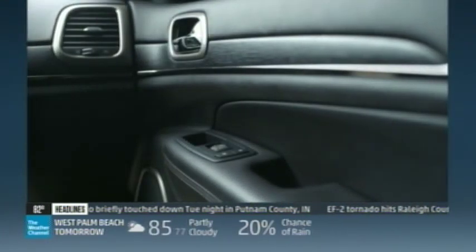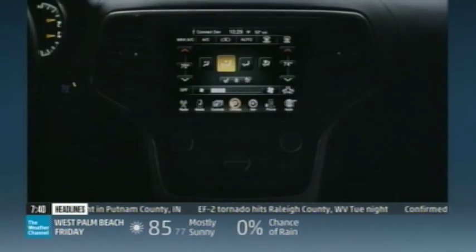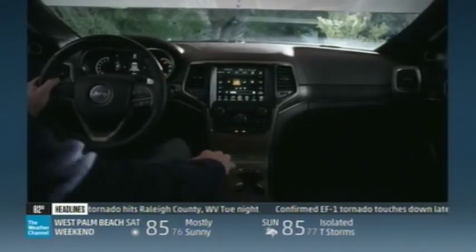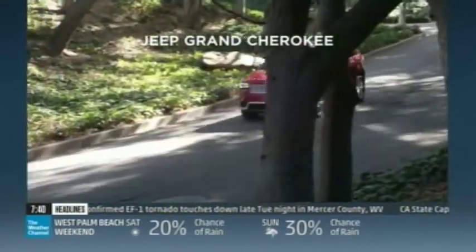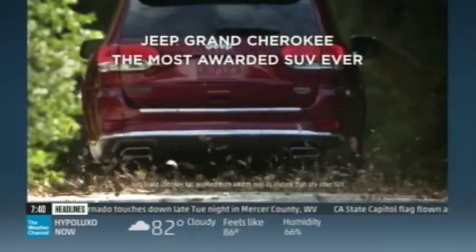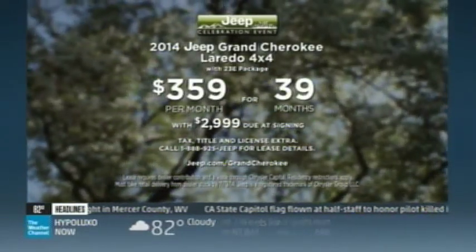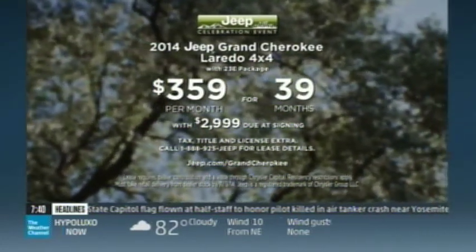It has been said that beauty is found within. That what's on the inside is what really counts. Agreed. This is the Jeep Grand Cherokee. The most awarded SUV ever. During the Jeep Celebration event, well-qualified lessees can lease the 2014 Grand Cherokee Laredo 4x4 for $359 a month.